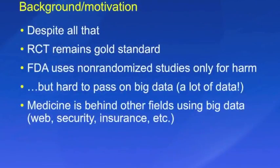So despite all that, the randomized controlled trial remains the gold standard. The FDA uses non-randomized studies for assessing harm and adverse effects, but it's very hard to pass on all this big data. It's a lot of data. And medicine actually is way behind other fields that use big data, such as the web industry, security, insurance industry, and others. So we need to find a framework that we can use this data.